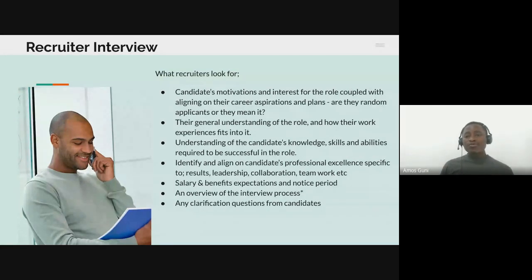We also want to look at salary negotiations, benefits and notice period. What do you expect? When are you available? How soon can you start? Just to set expectations clear.